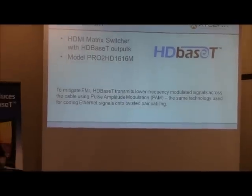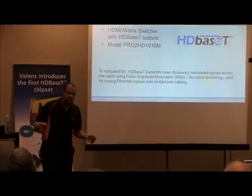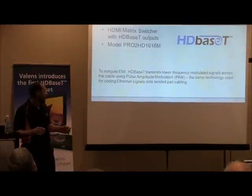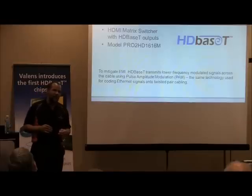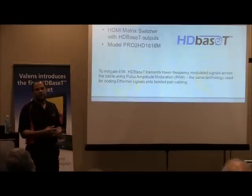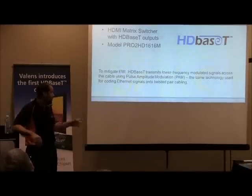Now, the great thing about HDBaseT is when we dropped in our HDBaseT matrix switcher, our Pro 2 HD1616M, it just automatically had no problem. He was still using shielding, but he still had no problem. And that's because HDBaseT, rather, is much less susceptible than our TMDS balun systems. It's much less susceptible because, once again, it's using pulse amplitude modulation.